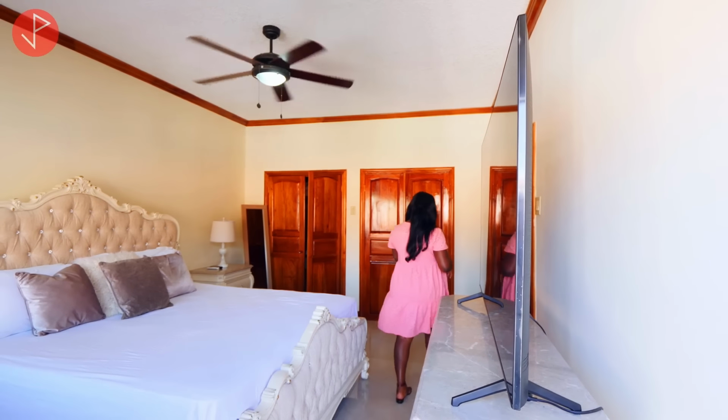So property viewers, we spoke about two properties today. A property in Kingston 20 that is on the market for sale. The asking price is $45 million. And we also looked at this lovely apartment that is on the market for rent. The asking price furnished is $2,000 and unfurnished $1,800. Now guys, if you're interested in any of these properties, give me a call.